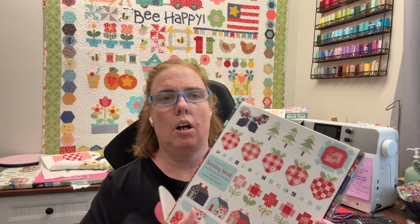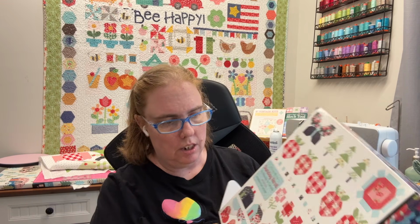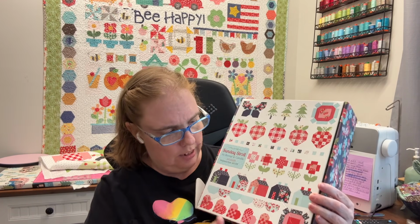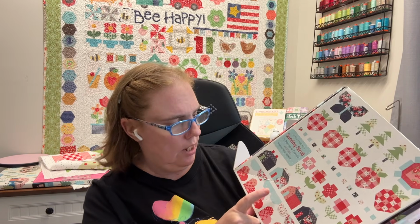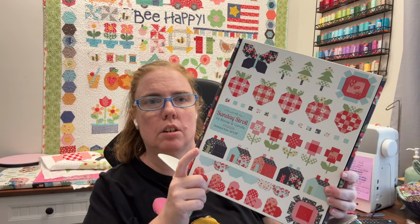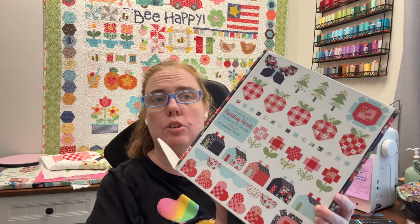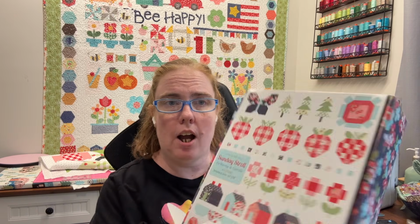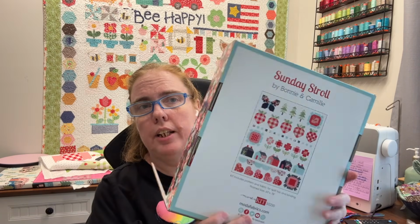She has 3 parts to this quilt. So you first do the flowers, the trees, and the strawberries, and then she has another part where you do these hearts and these scallops, and then the third part is the houses and these large blocks, the butterflies and the swoon designs. So I have been working on this quilt. I had the part 1 already cut out while I was moving. That's what it looks like.